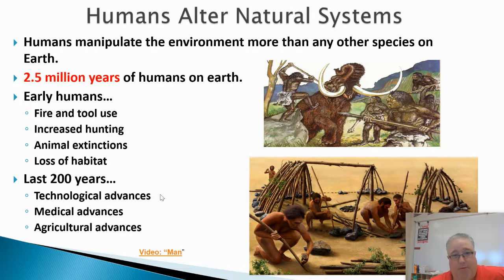If we think about all the things that we build, technological advances, whether it be buildings or whatever it is, medical advances, we're living longer. Agricultural advances, we have to feed people, right? So we have to come up with better ways to grow food and to transport that food. But a lot of that stuff has happened in the last 200 years.